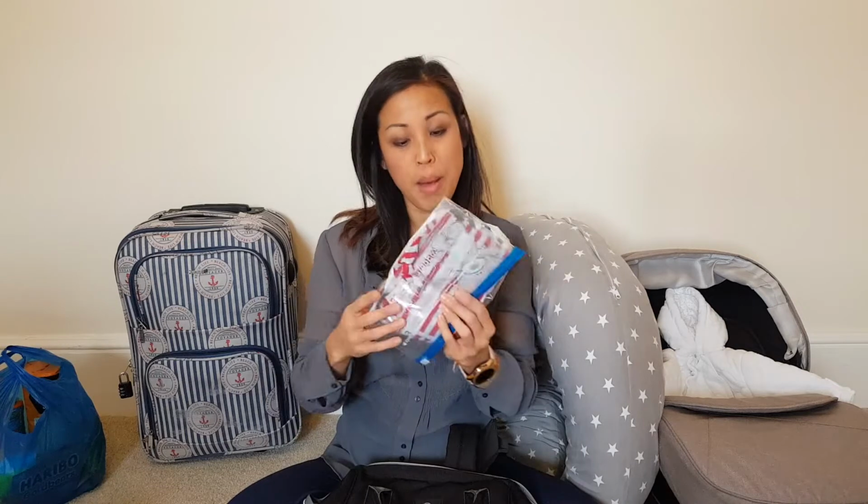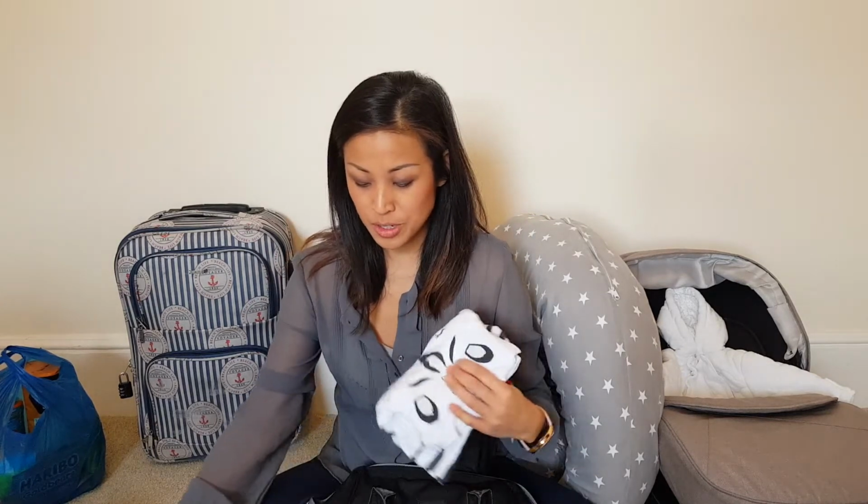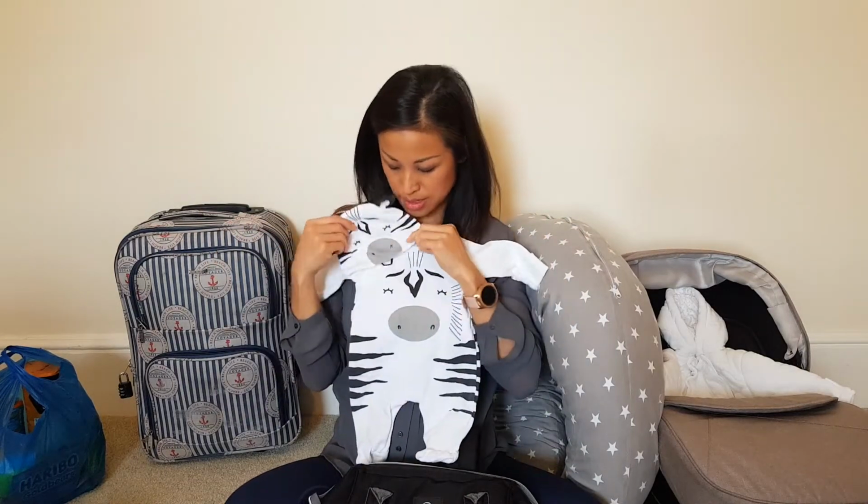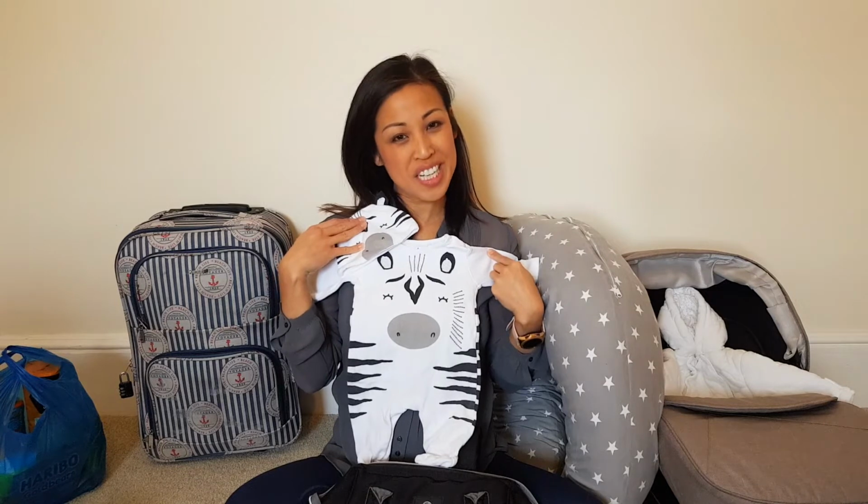Then I've got a pack of newborn going home outfits. So we've got 2 outfits here. I'm not sure if we'll end up actually using this. We might just, if the baby's comfortable and they're in their sleepers, we'll probably just take the baby home in that sleeper. But if we do want to be a bit fancy and have the energy, then we've got this little outfit here, which is a zebra, which I thought would look really cute.